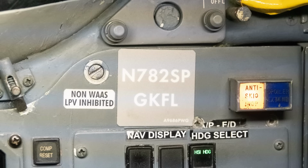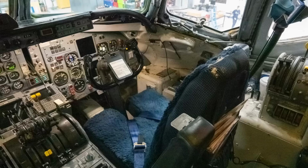But despite all of that, this aircraft is still flying strong and still making a global impact. That, of course, is a testament to both the aircraft's original design and the dedication of the team that keeps it in the air.